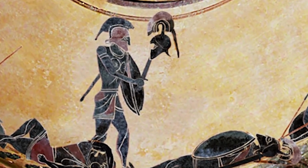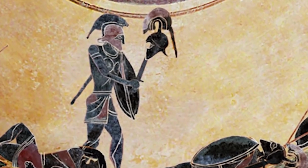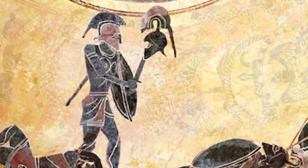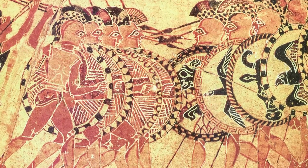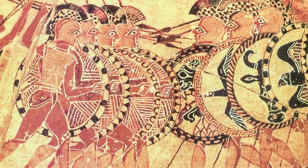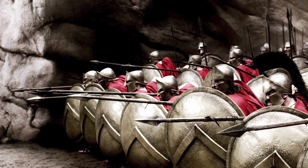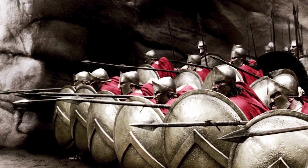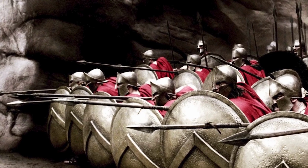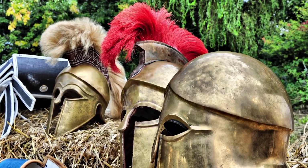In contrast, crests were uniform within each city-state. And unlike shield designs which faced the enemy, crests could be seen from all directions. That made them useful for officers to track their own units during combat. The Greeks were also the first to use helmet crests to signal rank. Officers wore their crests sideways, running ear to ear instead of front to back. One glance, and you'd know who was in command. The color could also signal which unit they led.